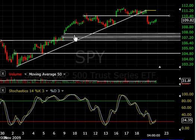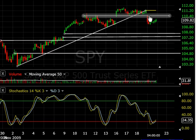Looking at this chart, we're going to key in on the stochastics, and look how we've pulled back into the oversold level and we're starting to turn up a little bit. What I would like to see is these stochastics turn up and not break 40, and actually break this price down, and maybe get the SPY to move up to this area of resistance, get the stochastics up to 40 and turn back down.